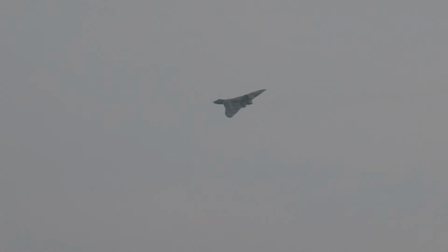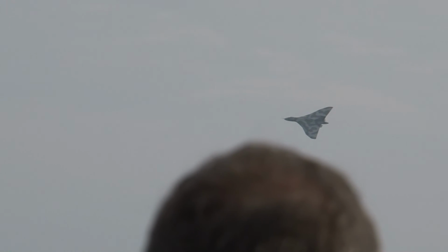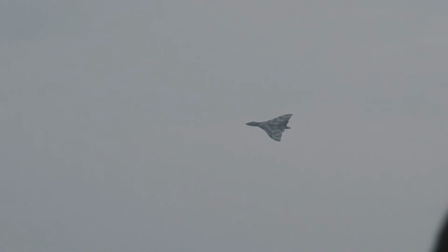Making their way through the so-called noise abatement gap, over which we're asked not to fly over the houses near here, so he's flying through the little gap. Mind you, with that sort of noise, they're going to hear him anyway, wherever they are.